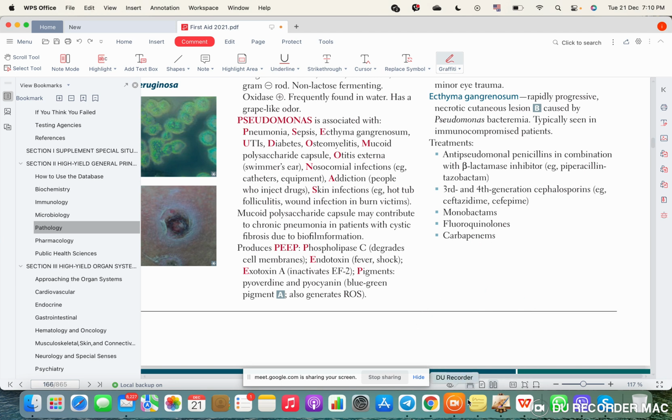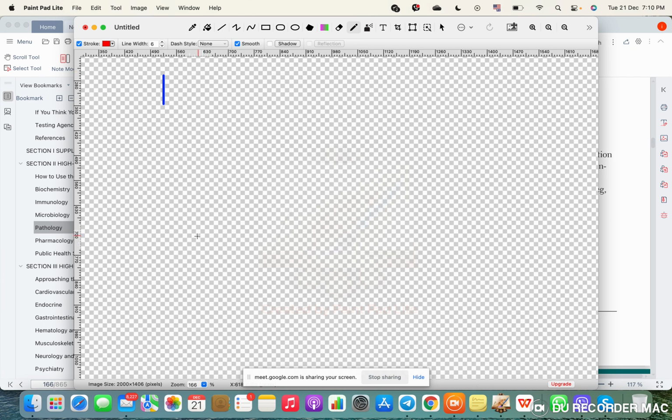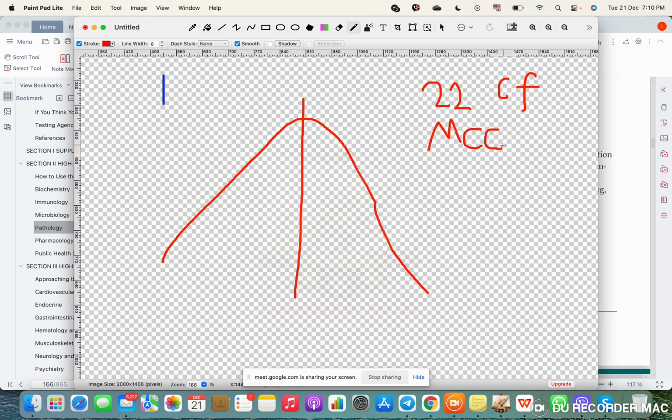So if we have a patient with cystic fibrosis, and in the question they mention this patient's age is 22. They tell you that he has cystic fibrosis, and they ask you, what is the most common organism to lead to his pneumonia? He's 22 years old, cystic fibrosis, most common organism.